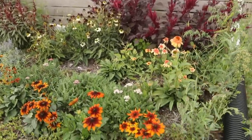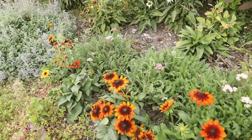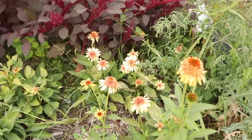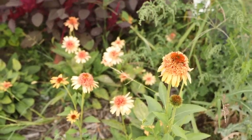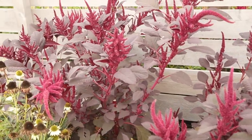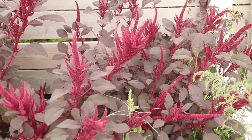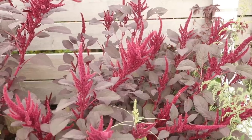So first of all, I have quite a few Rudbeckia in the front here. There's also some Rudbeckia in another area that I will show you. I may have a few Echinacea. We'll see what they look like. It's definitely the end of the season for those. But the star out here is this red spike amaranth. This is absolutely beautiful. I'm going to be harvesting all of this, and they will be one of the focal pieces in my wrapped bouquets.